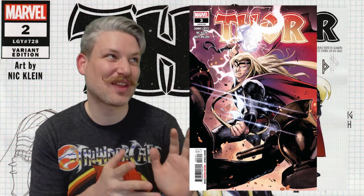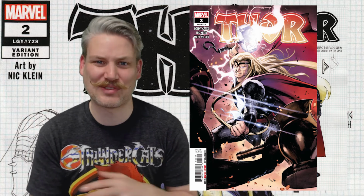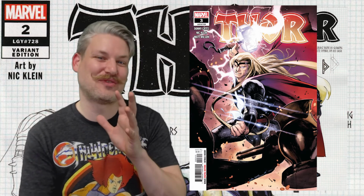Right here we have Thor number 2 and 3. And last month I was questioning why Thor was dressed the way he was. Looks like he got rejuvenated. He got an immediate shave. His eye was back. His arm was back to normal. And on the last page, I think it was the last page of issue number 1, I let out an audible gasp and was like, "Oh my gosh!"